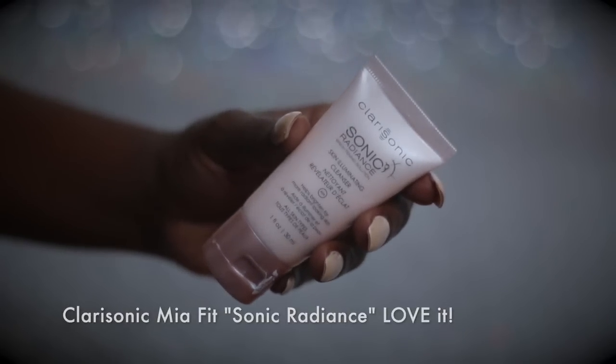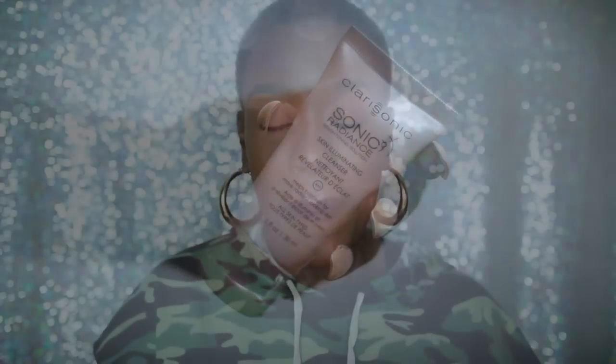It smells like high-end perfume. Like, seriously, it smells amazing. I love the way it smells. I use a little bit on my body too. I'm going to show you a really great body scrub. Wait till you see it.